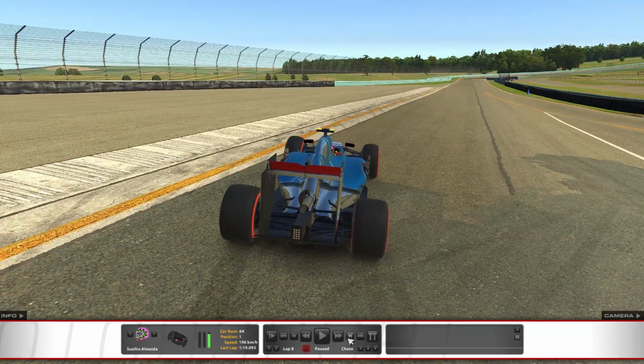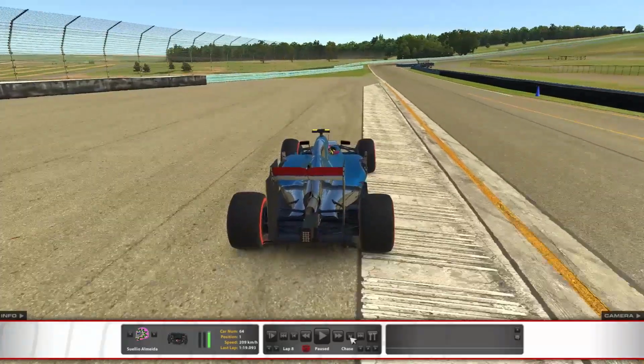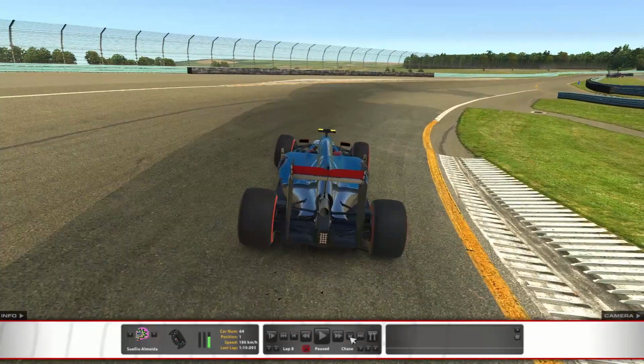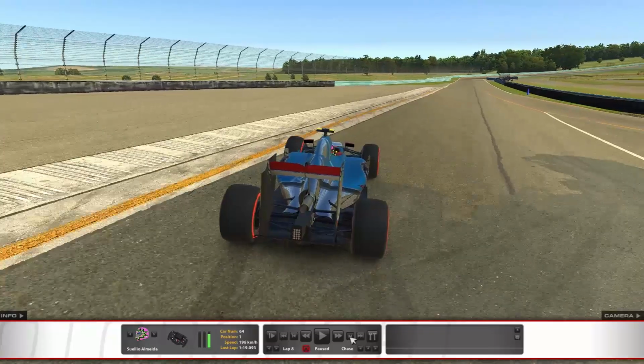We want to punch the throttle, but we need to be aware of how the car is behaving, especially after the apex when the compression is over. So as you can see, I'm lifting, and then when I get more confidence, I go back to 100%. So you can see how progressive I am going back to 100.